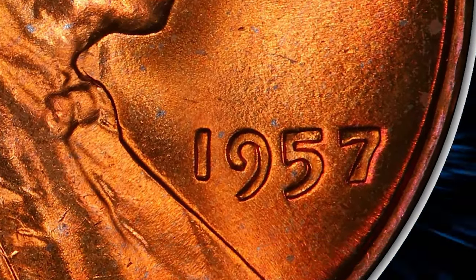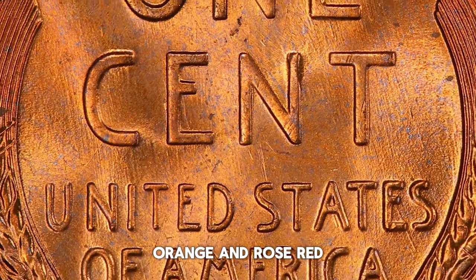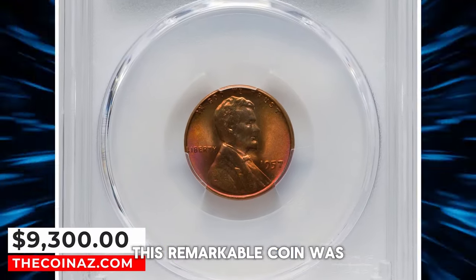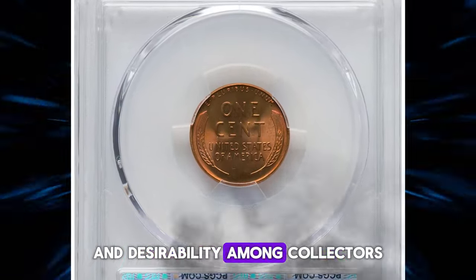designation. The coin's luster is exceptional, showcasing vibrant copper orange and rose red hues without any spotting. Its sharp strike adds to its allure. This remarkable coin was sold for $9,300, highlighting its value and desirability among collectors.